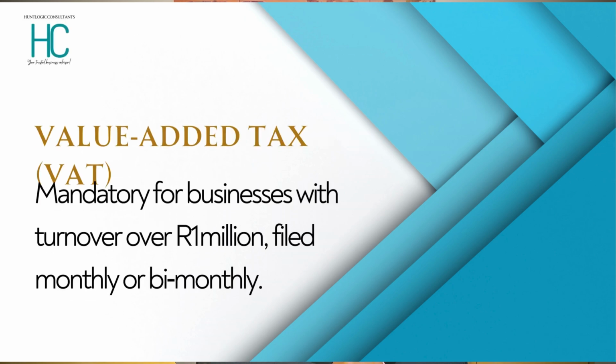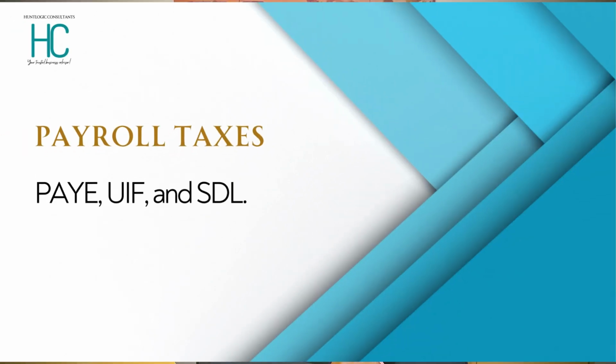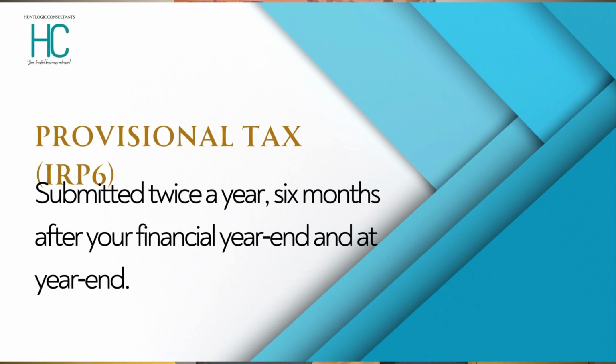Value added tax. So every business that reaches a turnover of 1 million in a year needs to register for VAT and file its returns. Payroll taxes. These include your pay-as-you-earn and your UIF and SDL. And together with the income tax are provisional tax returns. These are submitted every 6 months.